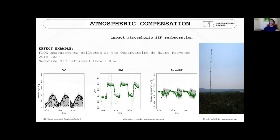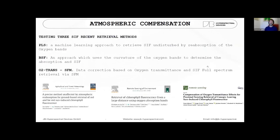So what we tried to do was to test 3 different retrieval methods. Here they are reported together with the publication. This was published in the last years. And the idea of these methods is really to try to solve this problem. We tried to apply them all.